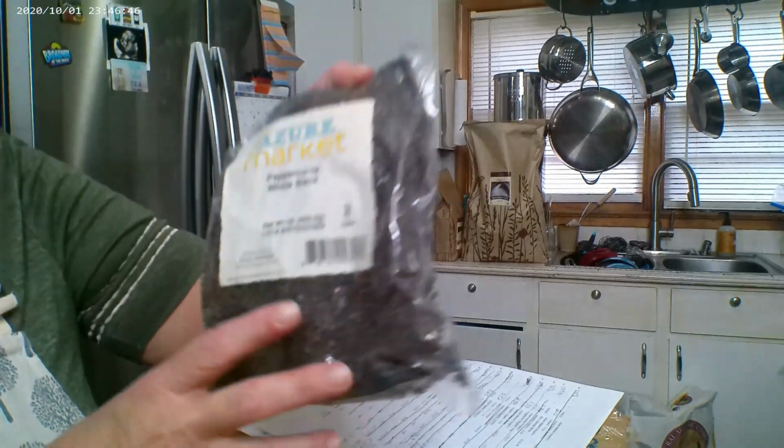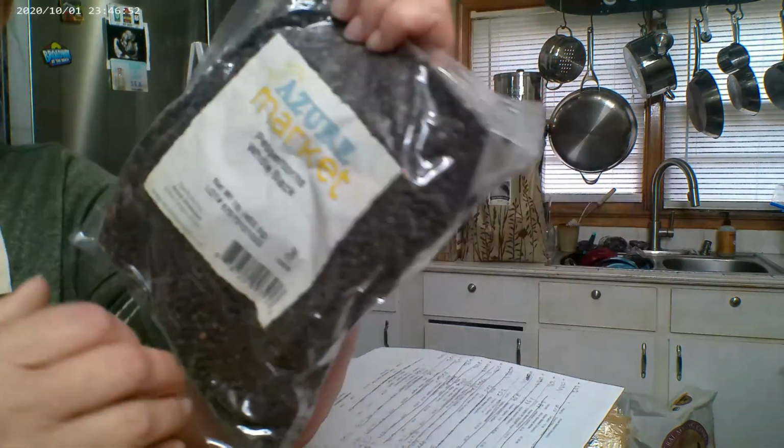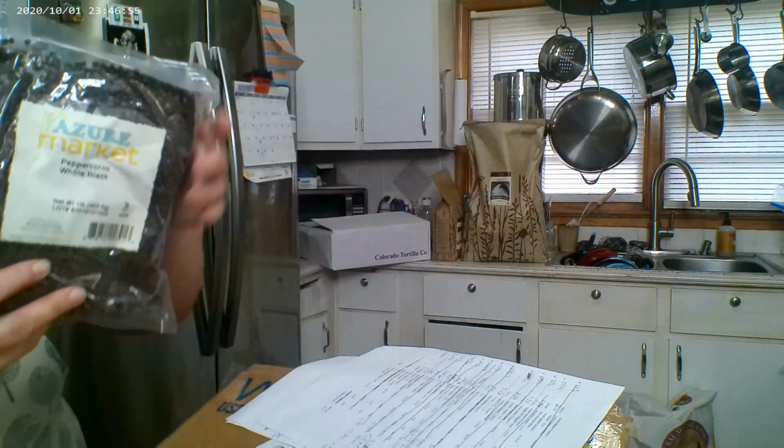And it's whole peppercorns. I just use a mortar and pestle to break this up. I do have a pepper grinder also. On Amazon, they had a 1 pound bag for $14.99. With Azure, it was $14.96. That is a markup of 3%. It's the closest, the only item between Amazon and Azure where the prices were close together. But even then, Azure beat them by 3 cents.